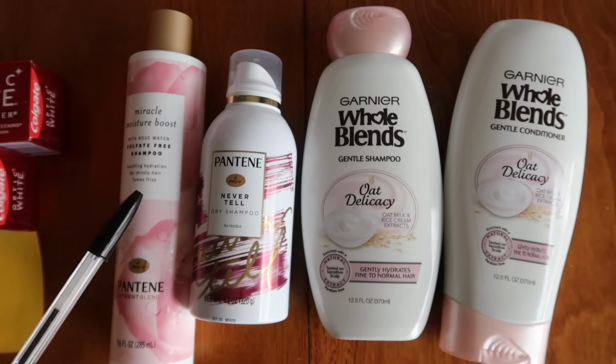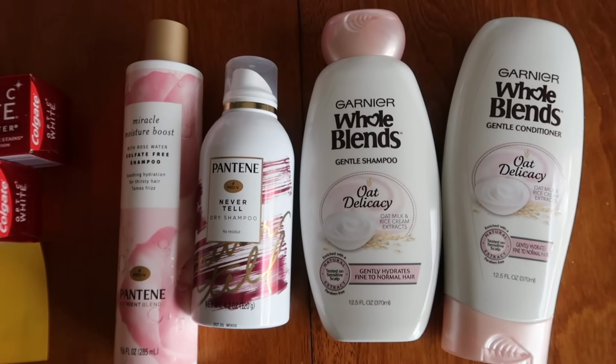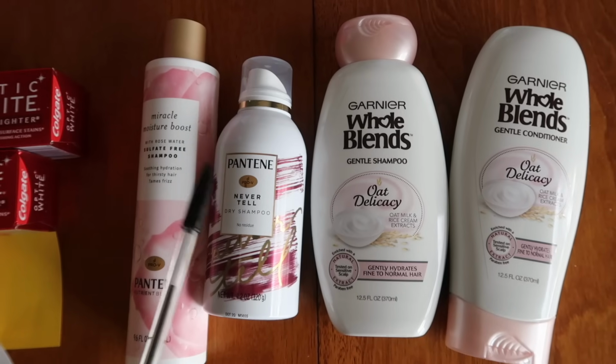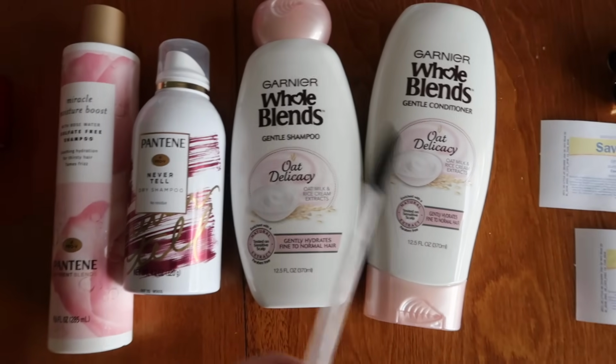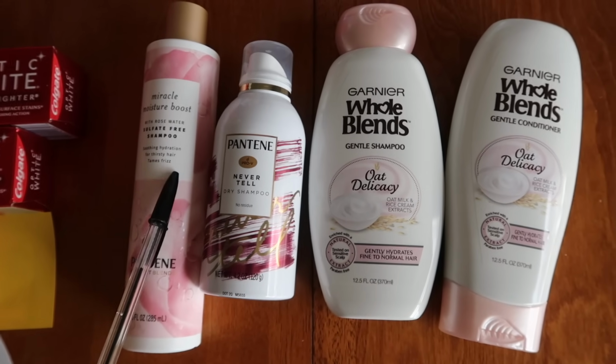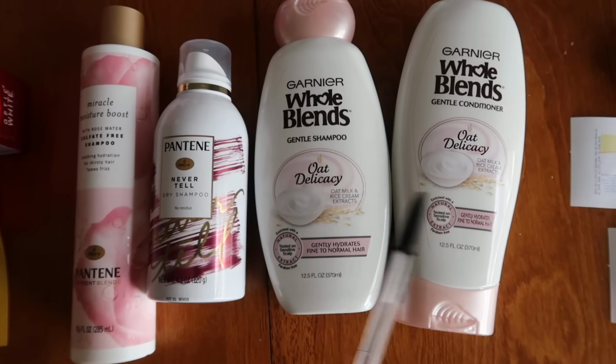Plus the deal for this is spend 20, get back 5. So I'm gonna get back $10 for buying $20 of shampoo. So 2 for $14, $7.98 for these 2. The total is $21.98. We have a $5 off of 2 for this, a $2 for this, a $1 for this.